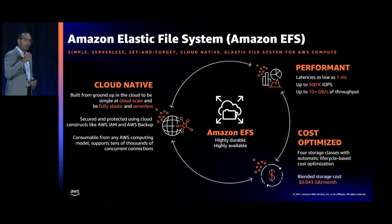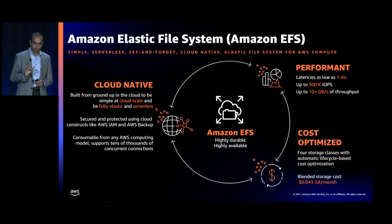And then one really cool thing is EFS is consumable from any AWS cloud computing model at scale. Since it's natively integrated with computing models like containers, serverless, and Lambda, you can scale up to tens of thousands of connections from any of these models when you're consuming EFS.